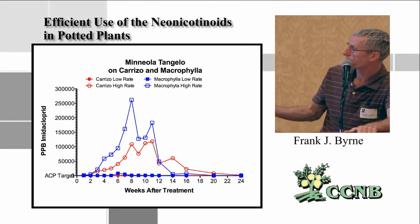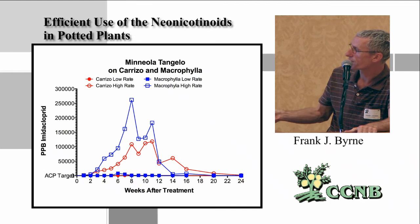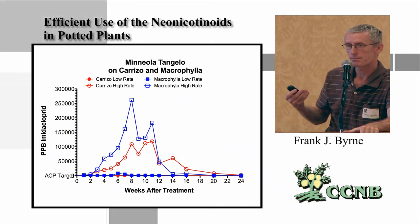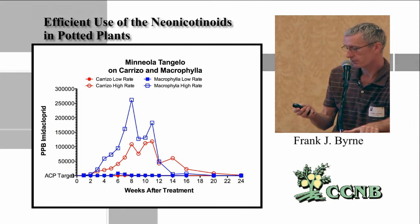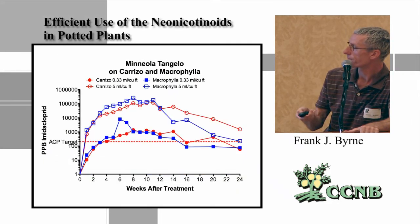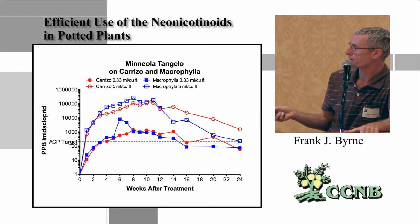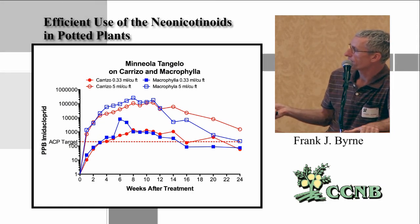I just wanted to make a point that it did look like there was some kind of separation between the two rootstocks, but I don't really need to make that an issue today. This is a log scale on the y-axis now. It kind of brings everything more into perspective, and we have the lower rate here for both the Chorizo and the Macrophylla trees. And again, you can see even on a log scale, the great separation there is between the two rates.